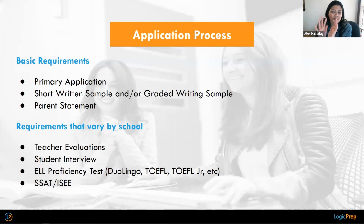Every school will have some version of this. Some schools do use a common website. So Ravenna, School Admin, or the standard application online are just a couple of the examples. And what's great about those tools is similar to the Common App when you apply to college, you actually can use that to apply to multiple schools at once.